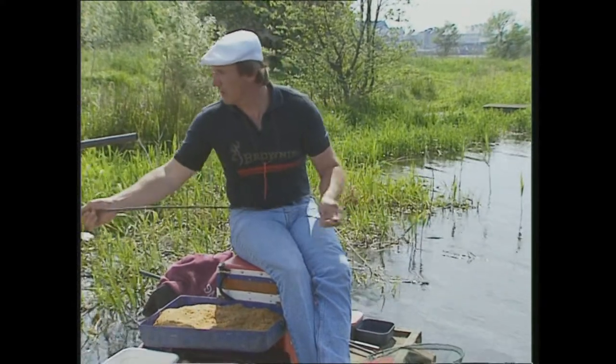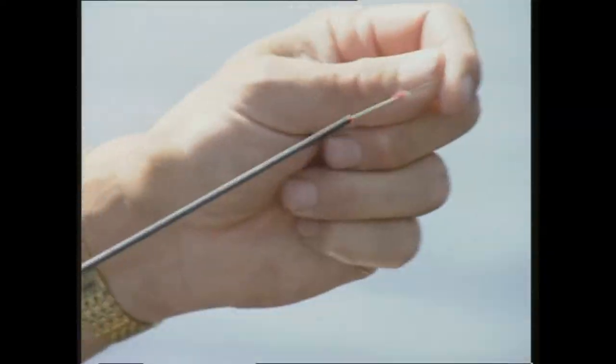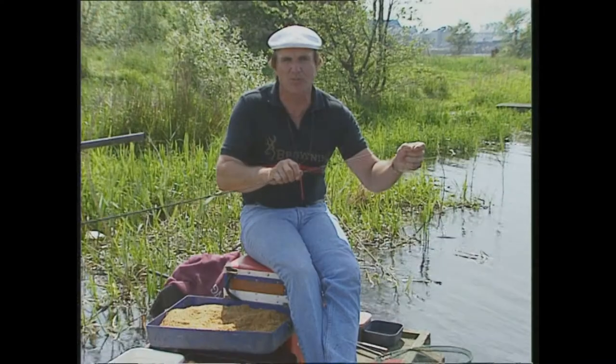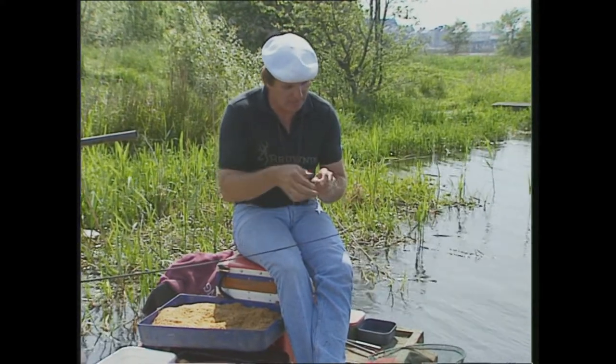And moving up to the top of the pole, it's always important to have balanced tackle. So when you're using very, very fine hooks and fine line, then you want fine elastic. And I've got through here a number 3 elastic, very fine, through two sections, but once again, it's silk smooth so that you don't bump fish. Very, very important to have balanced equipment.